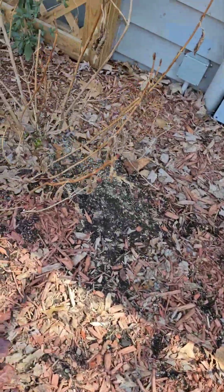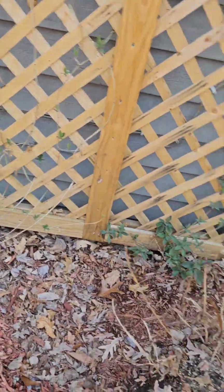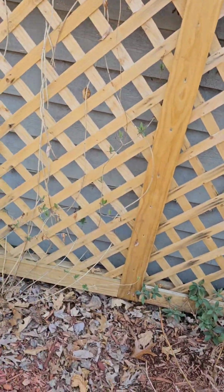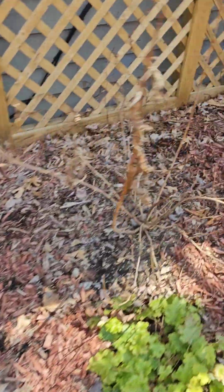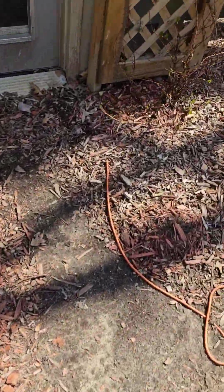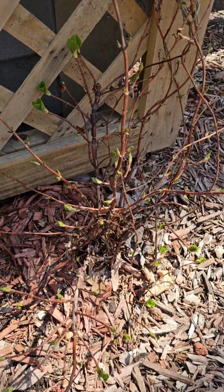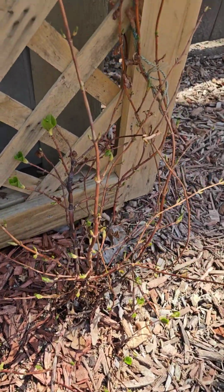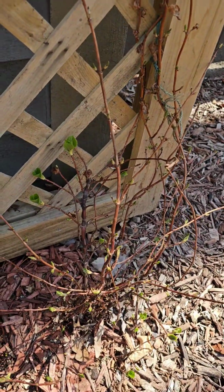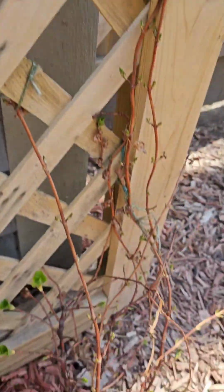Various heuchera and hydrangea, honeysuckle. This is gold flame honeysuckle, pretty much engulfs this trellis. Should bloom beautifully this year. And as I walk you over this way, I'm just going to show you the biggest example of climbing hydrangea. Really, really assertive climber. These things will get like 50 feet high, and they grow and attach themselves with aerial roots. Fabulous vine. It's making its way up this trellis.